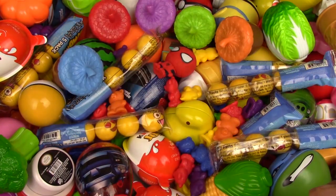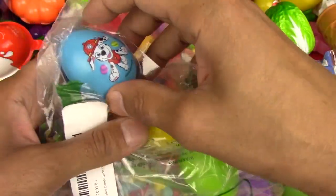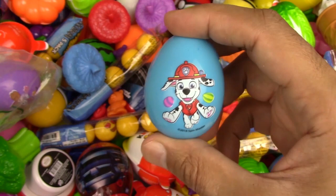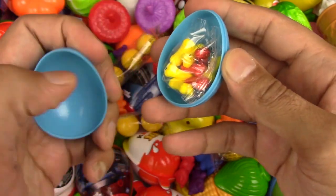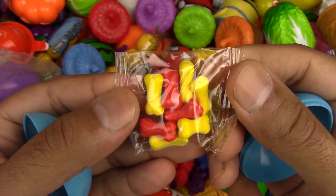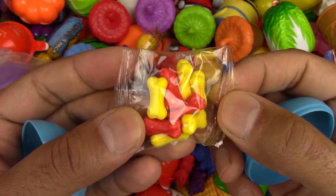Yay. Nice. Let's go on, open the rest of the surprises of Paw Patrols. Let's open up the blue one. We got a blue Paw Patrol. Let's see if this surprise is gonna have some sweets. Yay! Oh, yummy day. Wow! These are definitely the sweetest candy. This is definitely sweetening my world too.